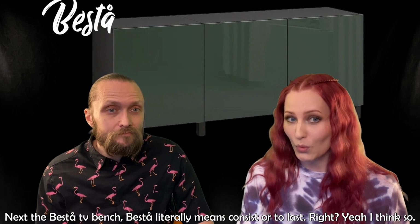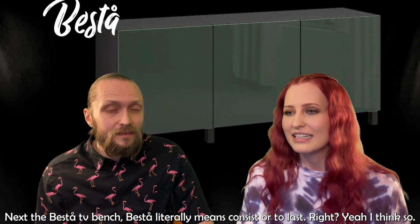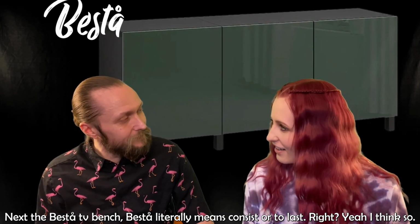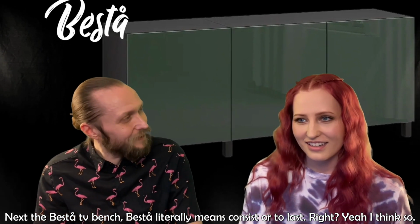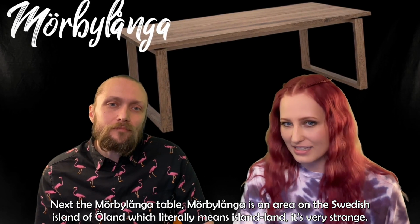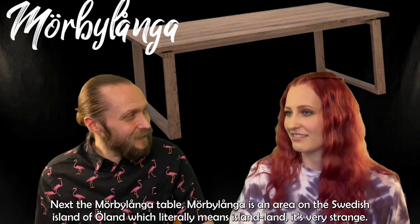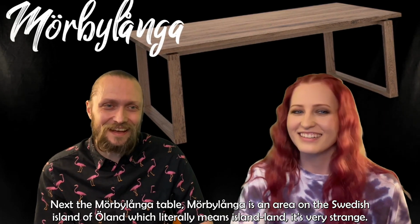Next, the Bestå TV bench. Bestå literally means consists or to last. Right? Yeah, I think so. The value lasts, like the består. Next, the Mörbylånga table. Mörbylånga is an area on the Swedish island of Öland, which literally means island land. Yeah, isn't that crazy? Öland, island land. It's very strange.